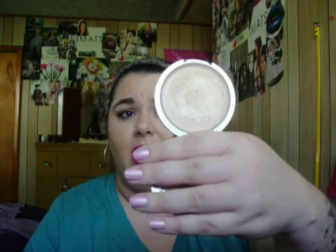Last but not least, highlighter. No, this isn't the last thing. I have one more thing. Where did it go? Oh, there it is. Okay, sorry. Highlighter, the Mary Luminizer from The Balm. I have a lot of highlighters, but I just really like this one for some reason. I just keep going back to it. It's a really pretty champagne-y, candlelight color. It's just really nice.